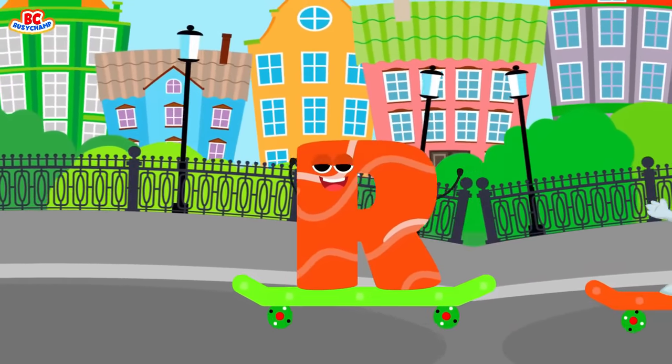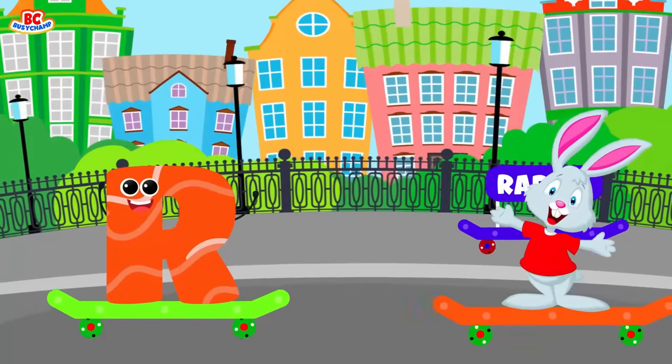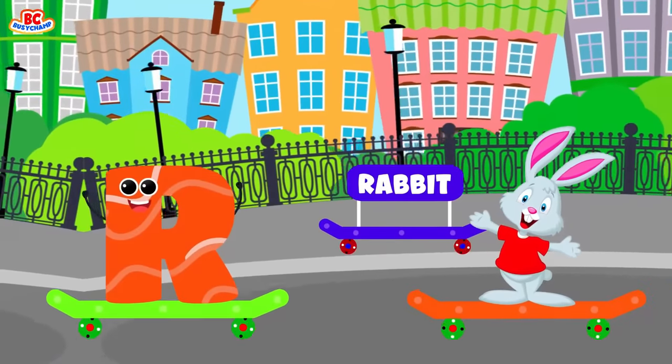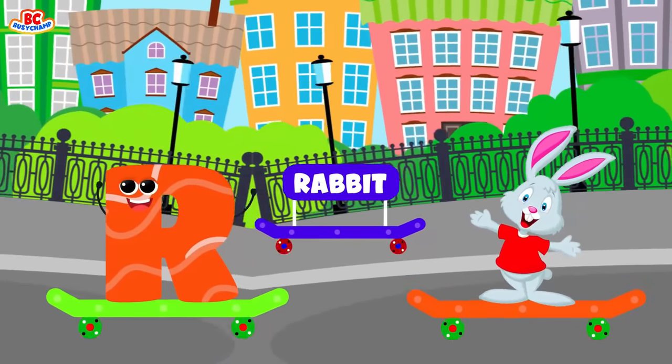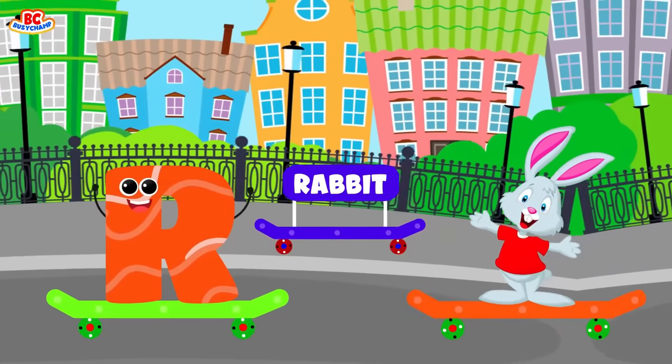R. The rabbit is coming behind R. Rabbit. R for rabbit. R. Rabbit.